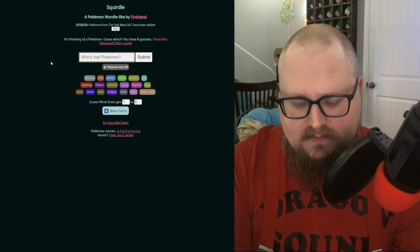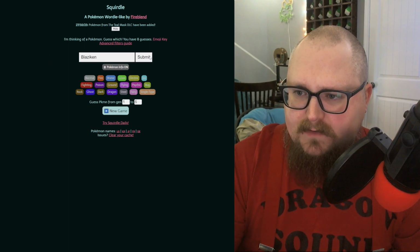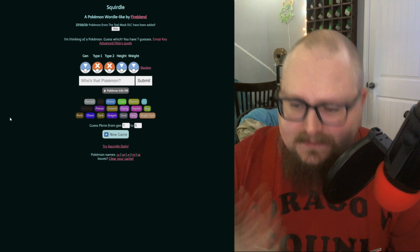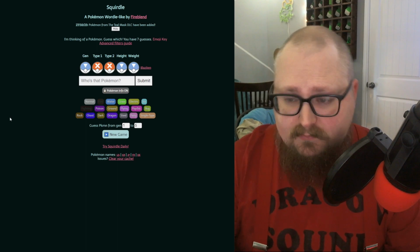Let's do Blaziken, because it's a fire fighting dual type from Gen 3, which is kind of like right in the middle. Okay, so it's neither fire nor fighting. It's in Gen 1 or 2, and it's smaller and lighter. Alright. Well, we tried Chinchou the other day.